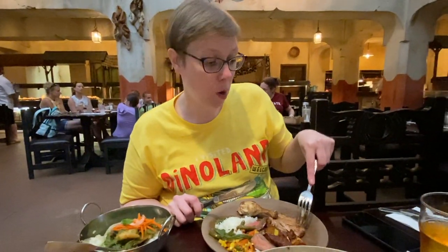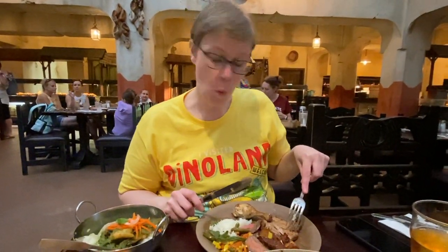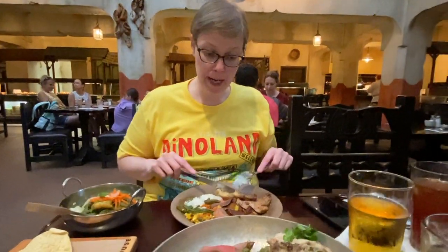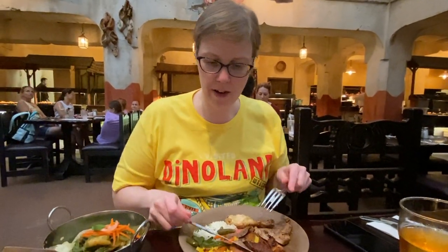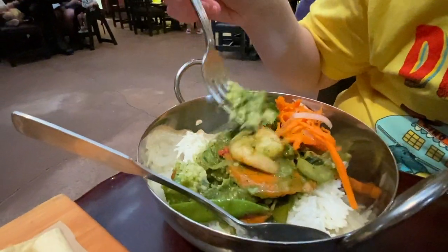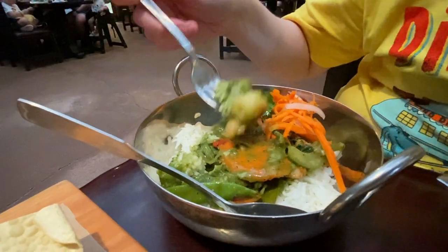What was that you just ate? Pork. That was good. That's a big kick. So I just tried the chicken. Chicken's good. It's not super dry, so that's nice. Got some good flavor on it. But I'm very curious about the shrimp with a green curry. I love green curry. So I'm just going to take a big old bite.